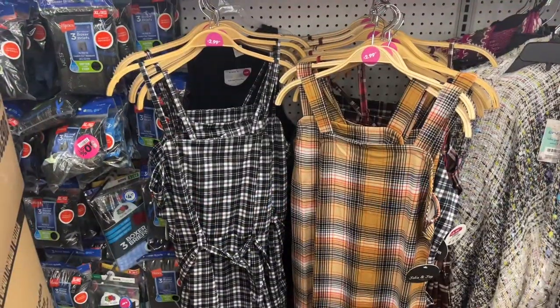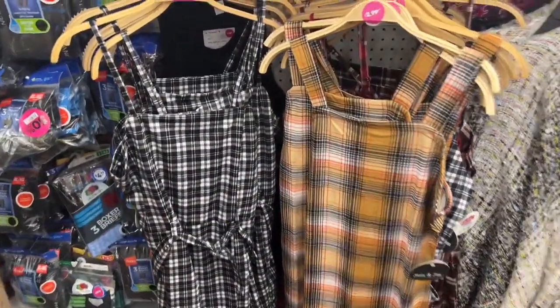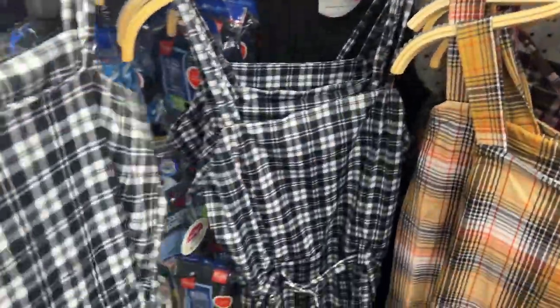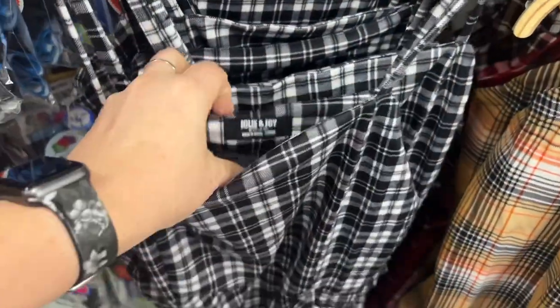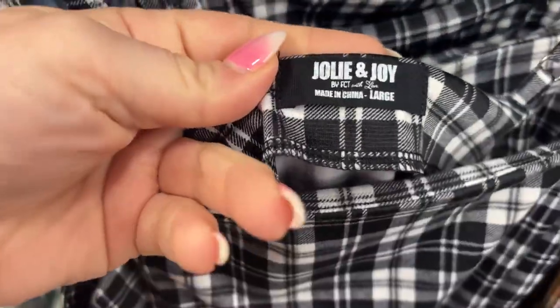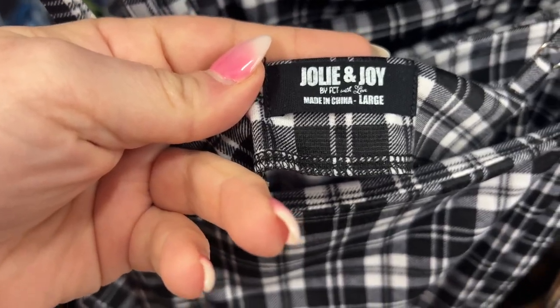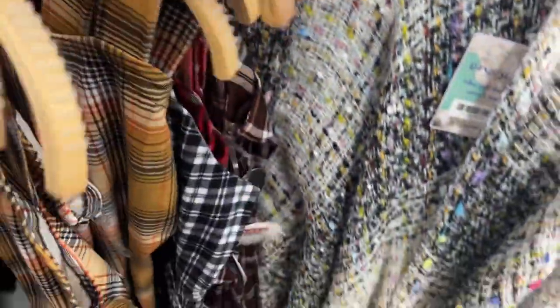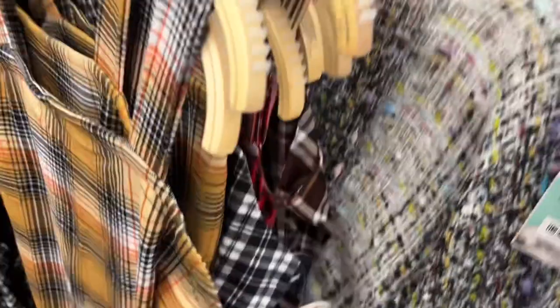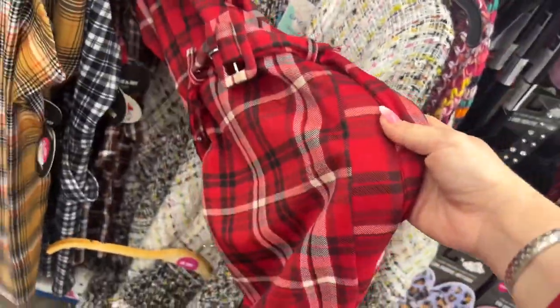How cute are these dresses for $2.99? I'm like skipping through this store. There's some cool stuff. These are cute for $3. You need a cute little outfit to dress up. This is made by Julie Jolie and Joy, made in China, size large. Material is very soft. They also have this color. And then down here, I don't want to make a mess because it's all twisted right there. Look at this one. They have a pretty red color as well. Those are nice. They have these shawls. Let me pick that up.